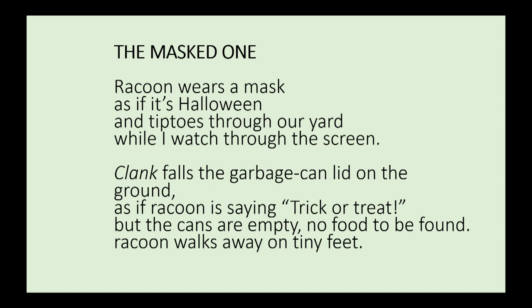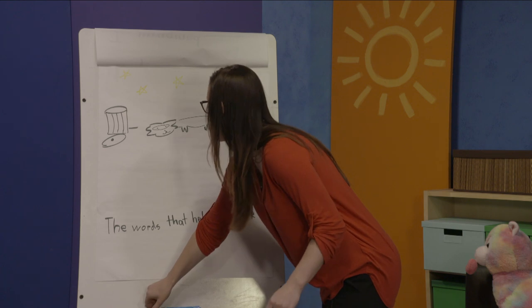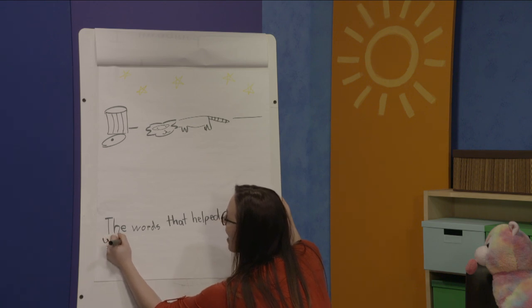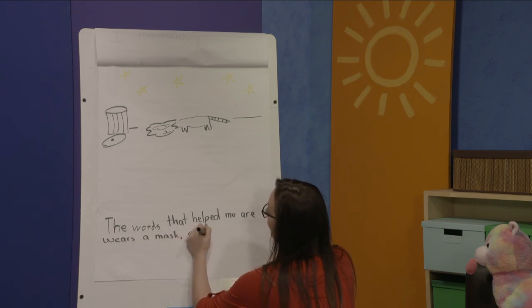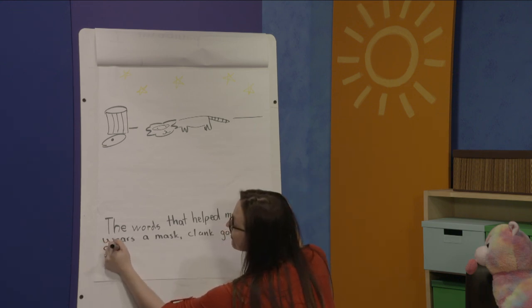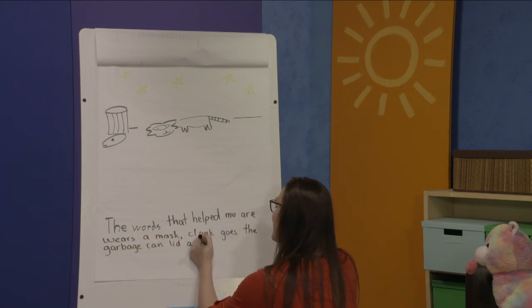I want you to think, what words helped you? Go ahead and write after you share. The words that helped me are wears a mask, clank goes the garbage can lid, and tiny feet.